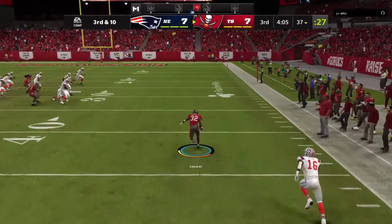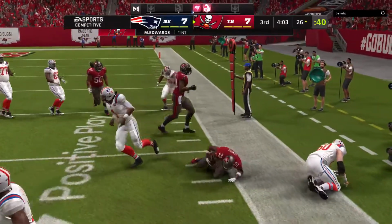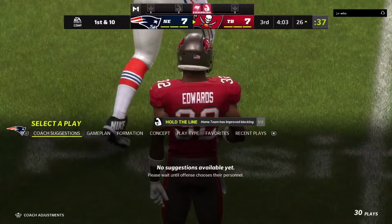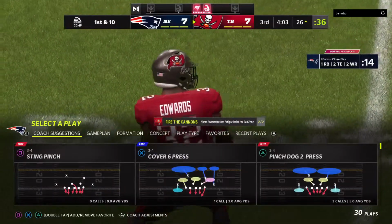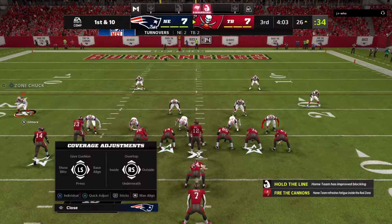Rifles one, and that's going to be intercepted. Mike Edwards picks it off. And a great return here gets this one all the way down to the 26-yard line. First possession of the 3rd quarter, an interception, so maybe a second-half tone setter. Indeed, and not the tone they wanted to set.